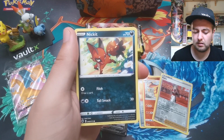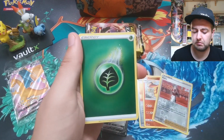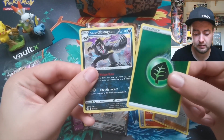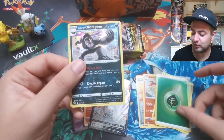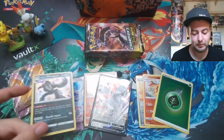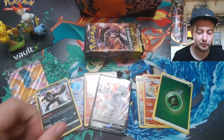Two Nickets in the same pack? That's really odd. Okay, whatever. We got a Reverse on Leaf Energy and a Galarian Obstagoon Holofoil. I'm not going to even bother putting that one in a sleeve because I've got like 4 of them now.